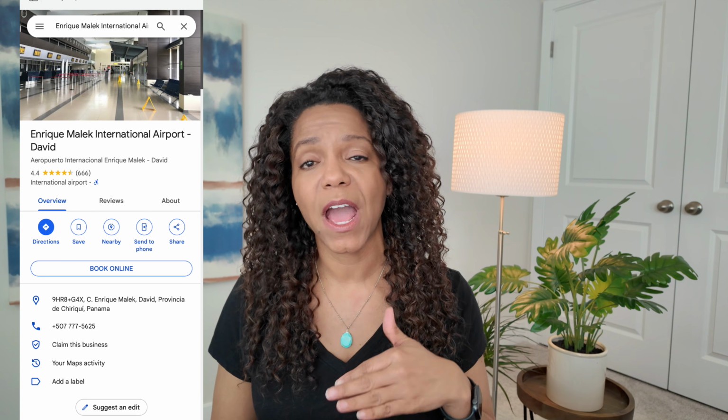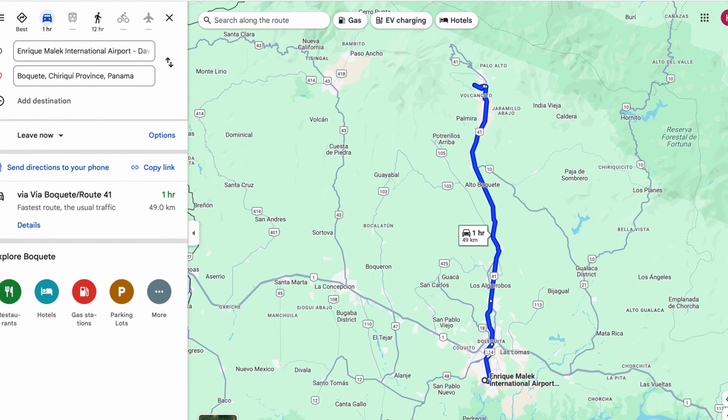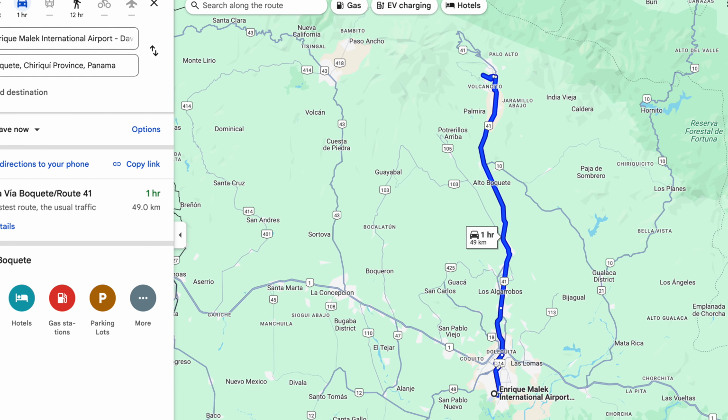If you want to get there a little bit more quickly, you'd probably be better off taking a connecting flight from Tocumen Airport into the airport in David. It's about a 1 hour flight from Panama City to David. And then once you get there, you can easily take ground transportation into Boquete, whether you're going to rent a car, take a taxi, or even take one of the buses that run into Boquete.